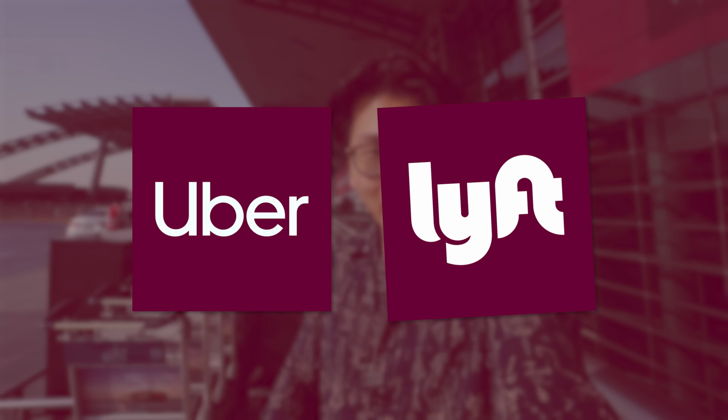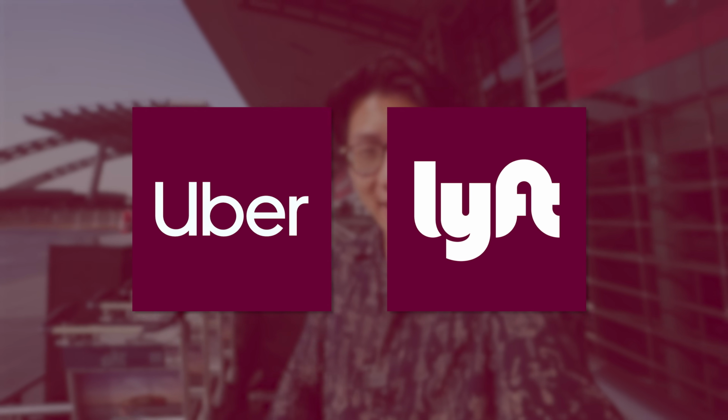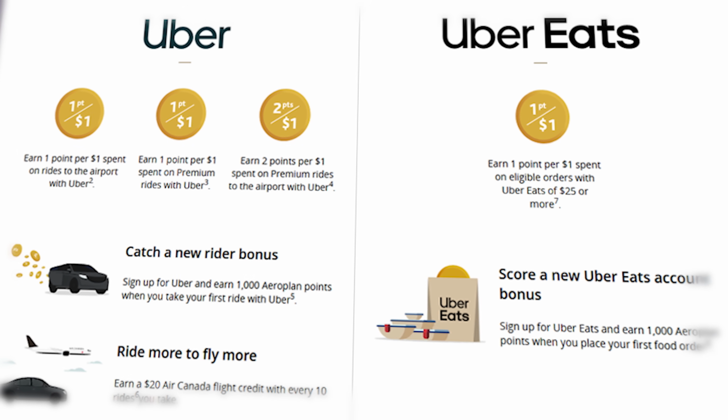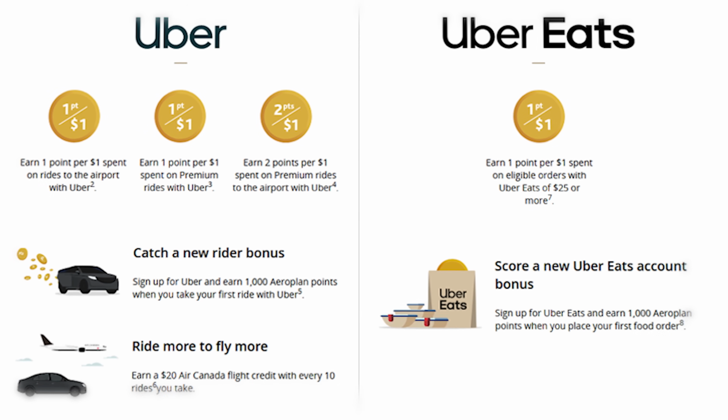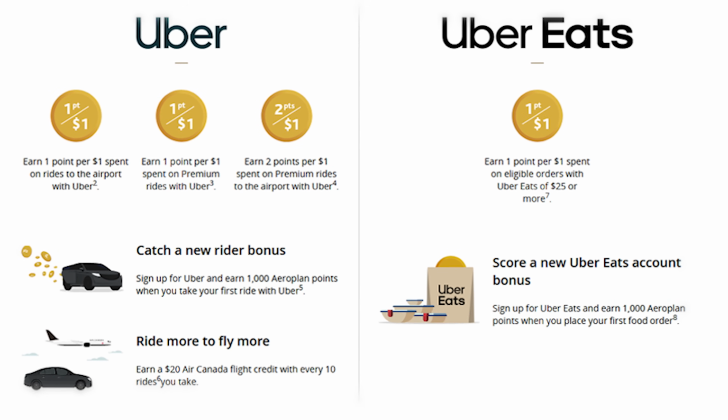Always check your Uber or Lyft apps to see if they have a presence in the city that you're going to, especially if you use Uber and they have that extra Aeroplan partnership, and you can earn extra Aeroplan points simply for taking Uber rides to and from the airports. But Uber and Lyft aren't the only taxi services that you should check, because there's often going to be local transportation options as well that can sometimes be cheaper or more convenient.